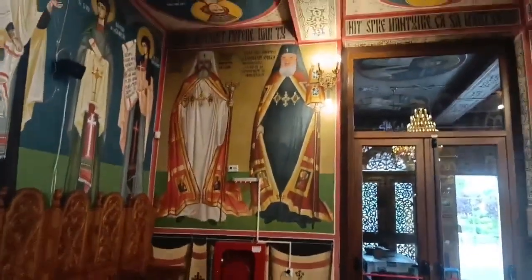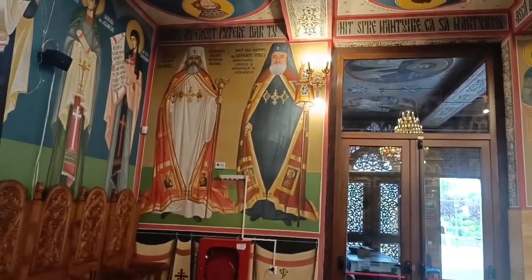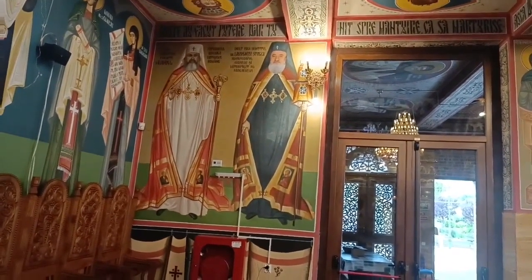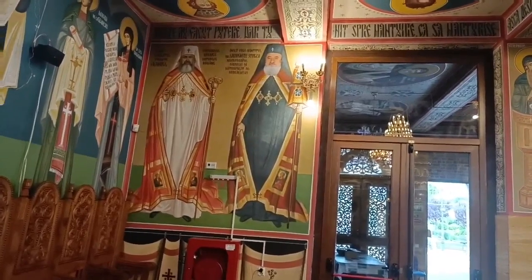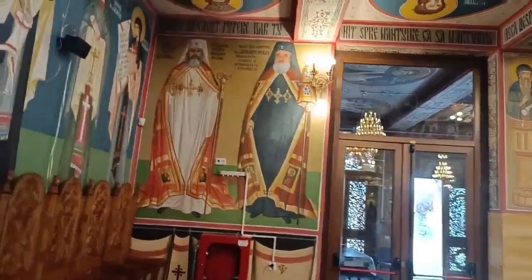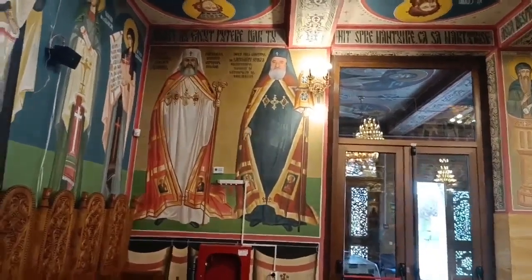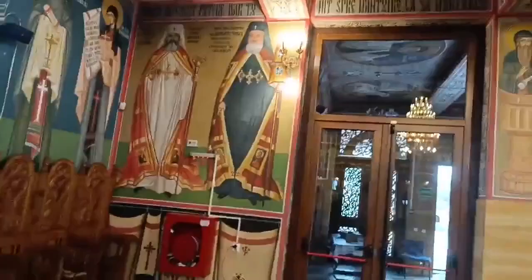It's the one in from the left in white. It's the actual patriarch of the Orthodox Romanian Church. The man in black, the priest in black, is the bishop of Sibiu and of Transylvania. He is the spiritual leader of this part of Romania.